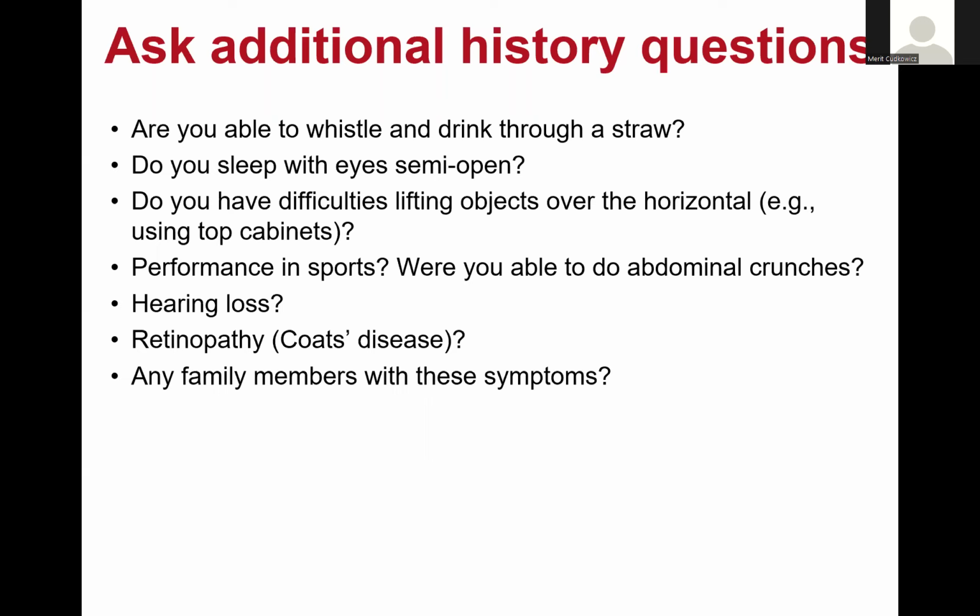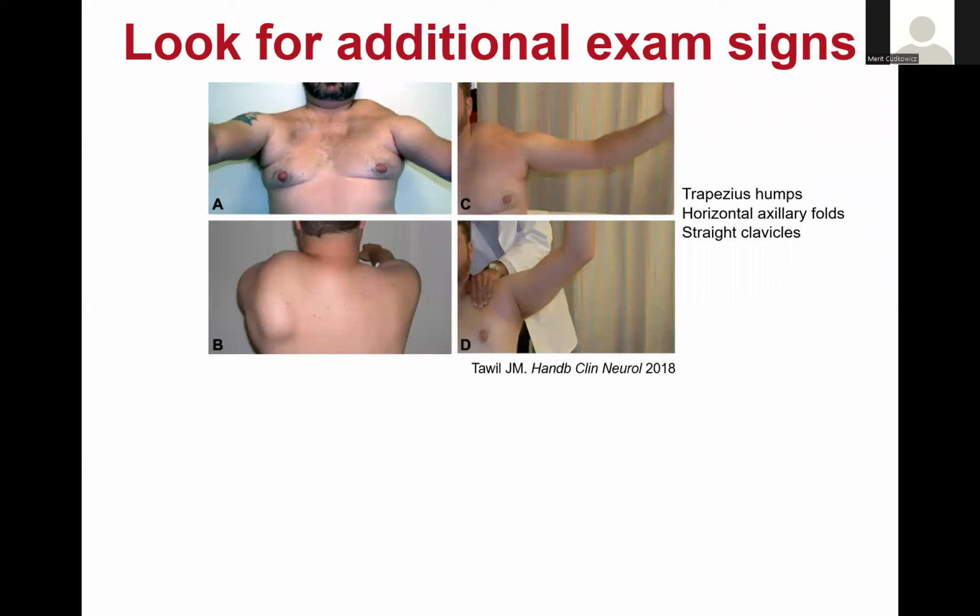Do you have hearing loss? And I think they mentioned that this patient didn't have hearing loss. This is very important because sometimes this is associated with muscular dystrophies, and FSHD is one of them. Also retinopathy. Usually this happens in younger FSHD patients, but we call it Coats disease. It's a retinopathy, and we have to make sure that the patient has good vision. And I will ask about possible family members who have maybe similar symptoms as him. And then I will look for additional signs or findings on the exam.